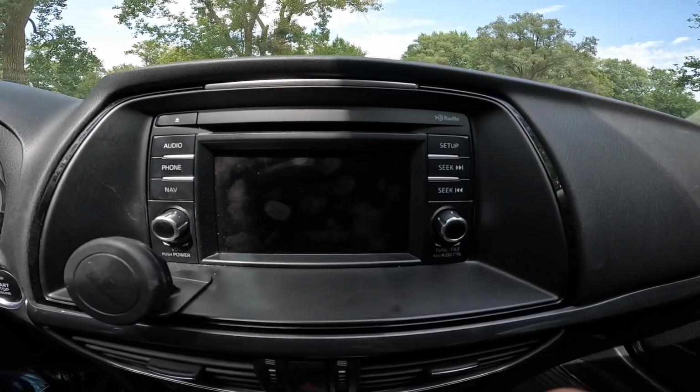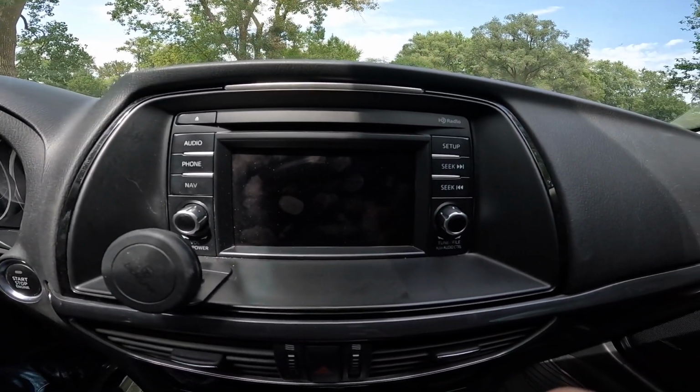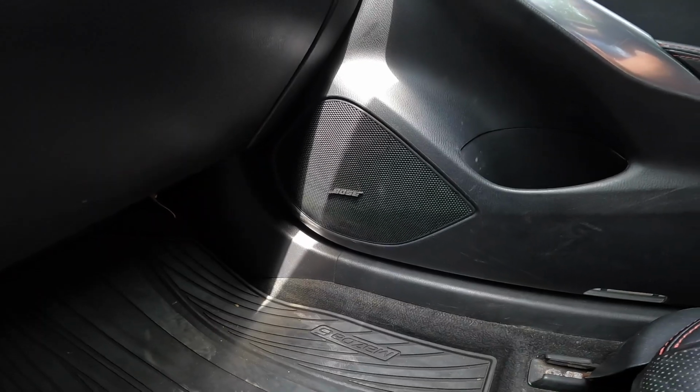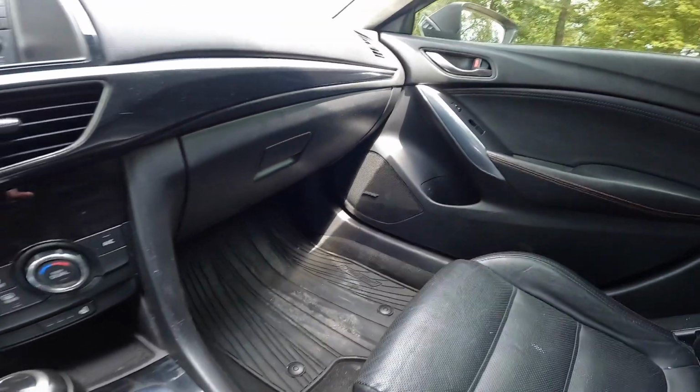The Mazda 6 comes equipped with a 5.8-inch touchscreen infotainment system that features Bluetooth connectivity, navigation, and a premium Bose audio sound system. While it might not be the most advanced system compared to modern standards, it's functional and user-friendly.